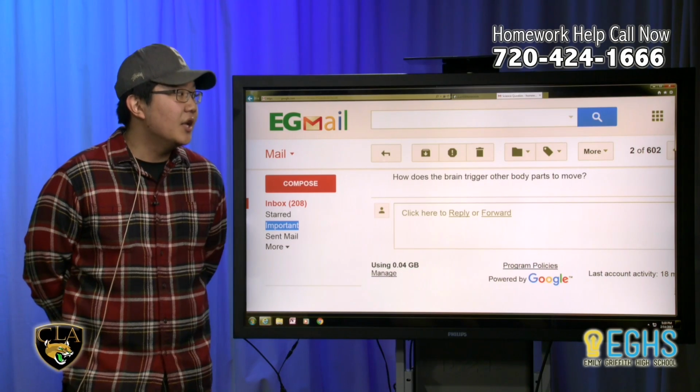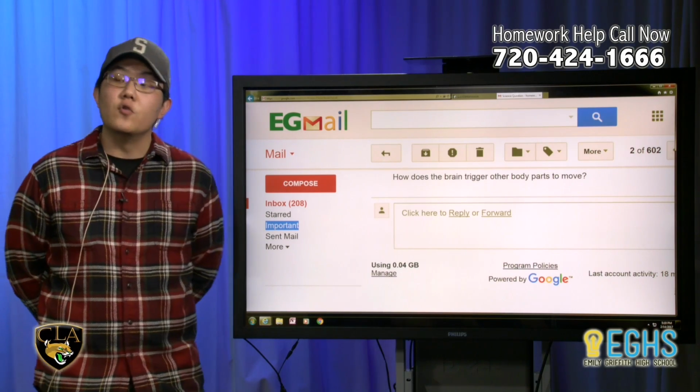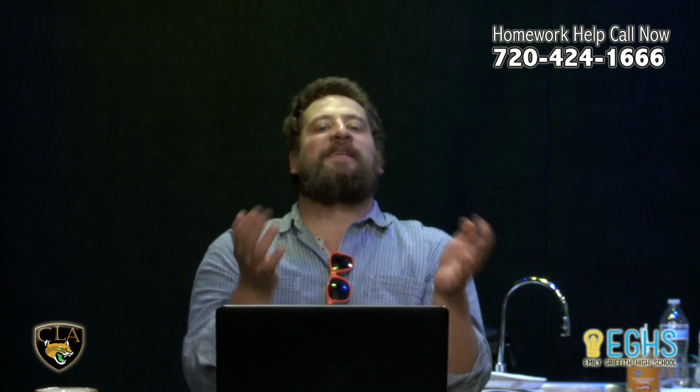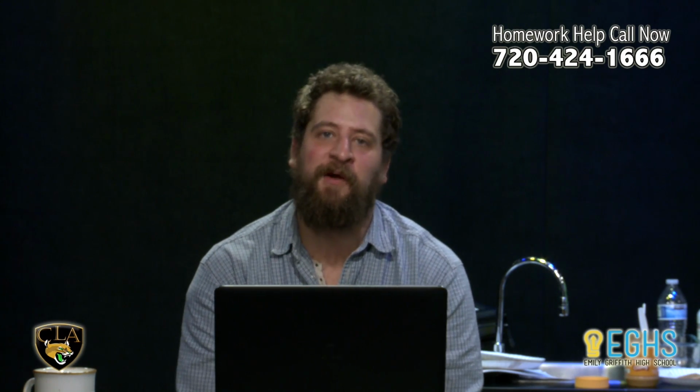How does the brain trigger other body parts to move? Okay, so the movement of our bodies has to do with the nervous system. Obviously, it's the muscles in our body that allow our limbs to move. Muscles are the tissue of movement, but muscles don't know to move on their own. It's signals from our brain that tell muscles to move.